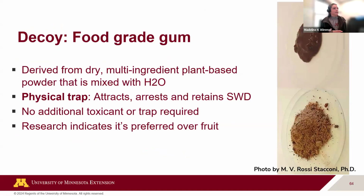I'm really excited for this product, Decoy, which is very new. I believe they're at a place where they're giving samples to certain researchers who might want to trial it out and do research trials.